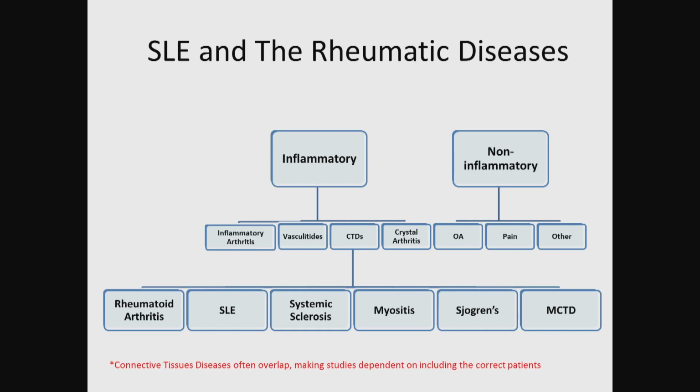So from a researcher perspective, if you're looking at patients with lupus, it all comes down to: is my lupus the same as your lupus, is the same as somebody else's lupus? Because often your research findings or your clinical trials will stand or fall on that simple question. It's very different to diabetes. You've got diabetes, you don't have diabetes.